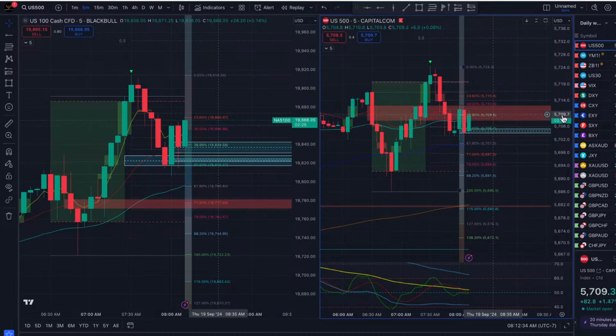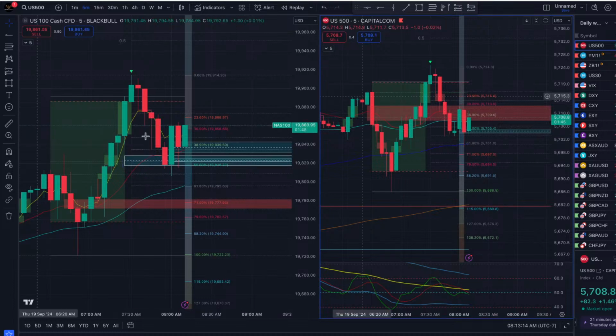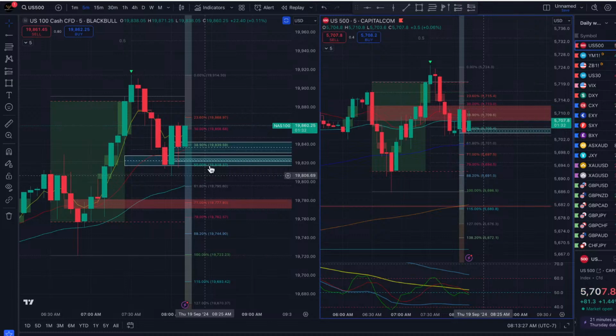We're still at the New York fair value gap. We're at the midpoint. So again, we have a divergence happening between NAS and US 500. US 500 just took out those lows, hit 61%. NAS has not. So either they pause NAS to gather more liquidity for US 500, or they're going to push this down as well to hit the 61% before they both go up.